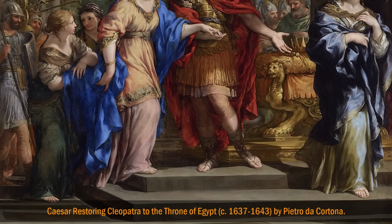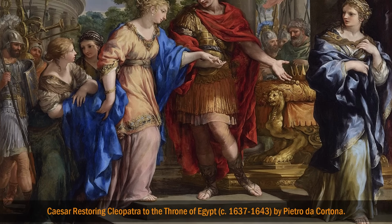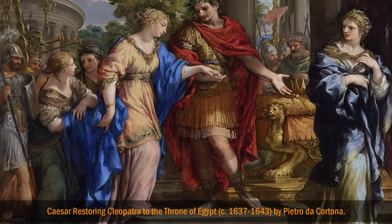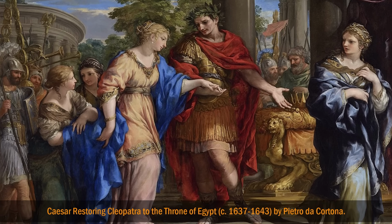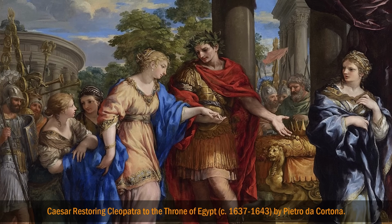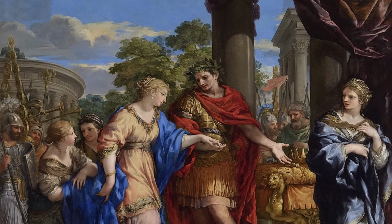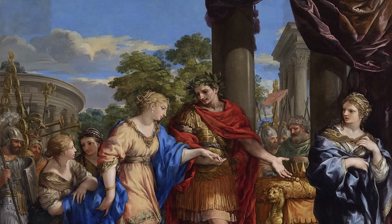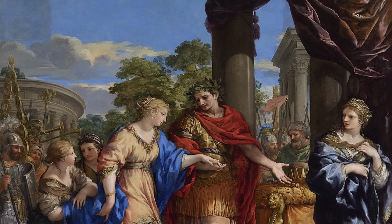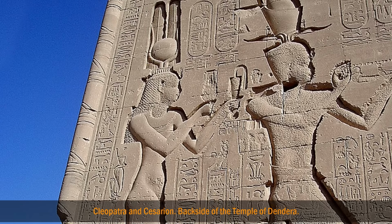However, it was clear that Cleopatra was the true power in Egypt, her position secured by the presence of Caesar and his legions. Caesar remained in Egypt for several months, captivated by Cleopatra's intelligence and charm. Their relationship, both political and personal, would have profound consequences for both Egypt and Rome. In 47 BC, Cleopatra gave birth to a son, Ptolemy Caesar, known to history as Caesarion, widely believed to be Caesar's son.